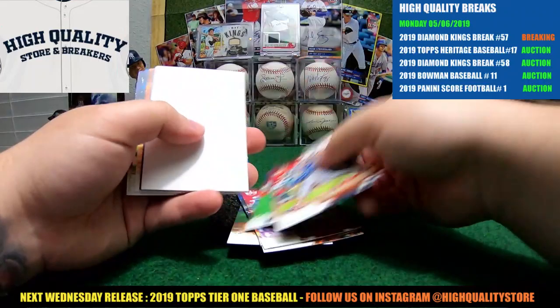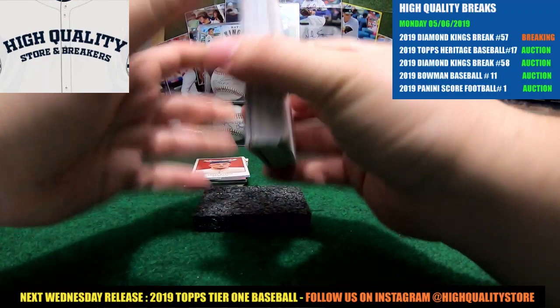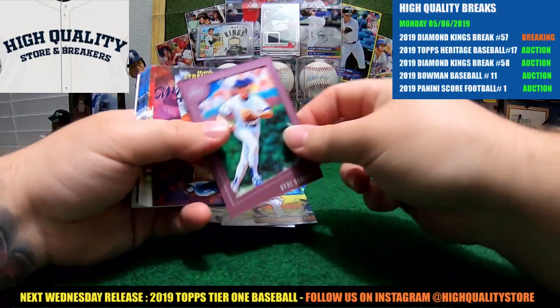Ricky Henderson portraits. Are you deep in love with Harper? No, I'm not deep in love with Harper, but the guy's doing good, man. You know, I'm not a big fan of Harper, but he's doing good.